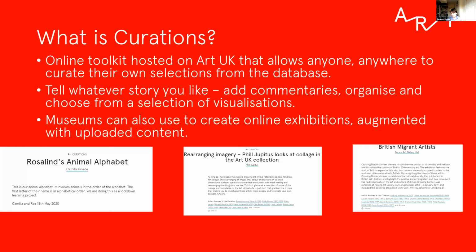We have users using them as group exercises, animal alphabets, or collections of works for teaching, and then also exhibitions from our smaller museums and partners across the UK. So for instance, the Ferens Art Gallery in Hull was looking at a display on British migrant artists. We've also had collections use it to do sort of highlights from their collections as well. So being used in the way we'd identify.